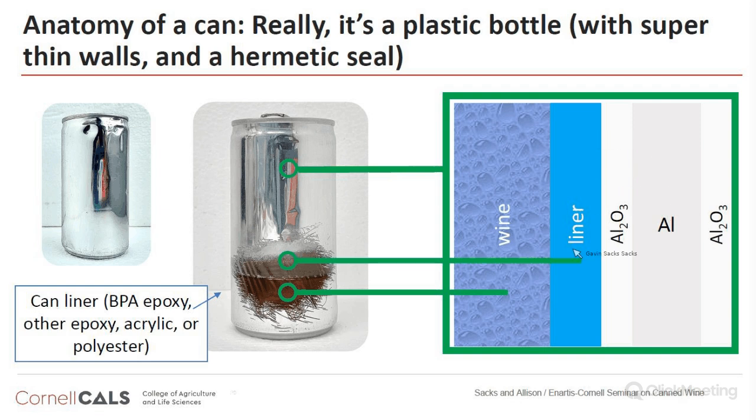There is a thin, micron-scale thickness layer of a polymer. Historically, as in until the last 5 or 10 years, almost all of these liners have been based off of BPA, which is a type of epoxy. Now, most wineries and cideries are transitioning or have transitioned already to other types of liners, especially if they want to avoid the labeling requirements that California and some other places impose, and are using other types of epoxy that are BPA non-intent, or acrylic or polyester.